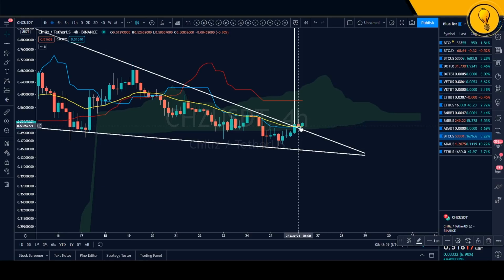And not just that, so we have the Tenkan, we have the 21, and we have also taken out cloud resistance. Now here at Mango, guys, you know, Sean and I, we are big into that Ichimoku cloud. That is a very crucial part of our trading system, the Ichimoku cloud.